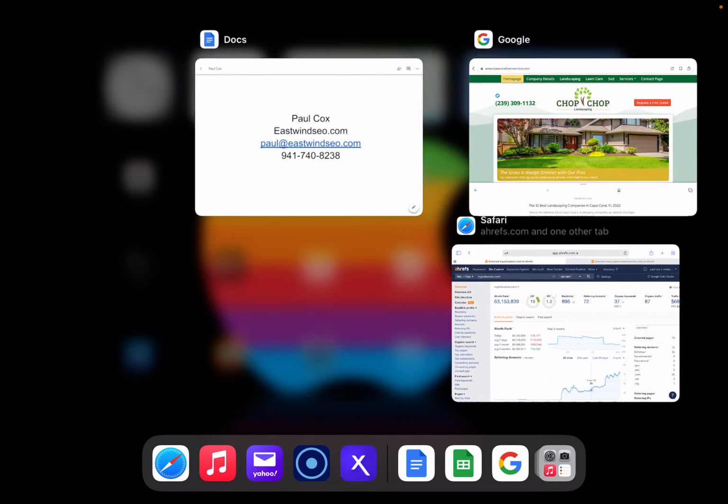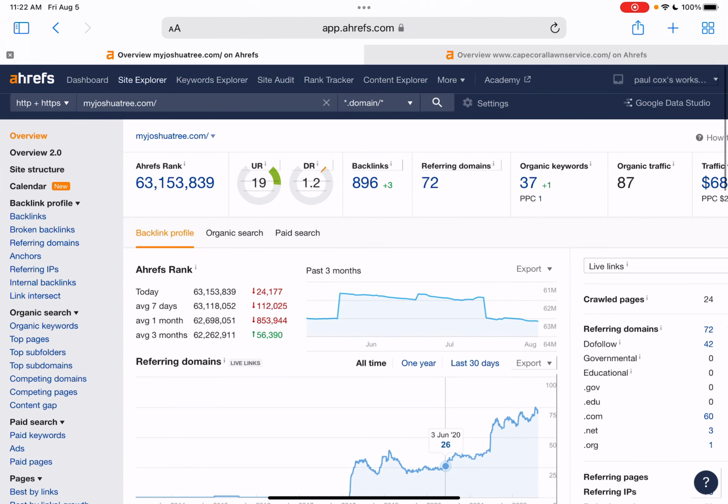So if we take a look at a tool that I use called Ahrefs, and this is going to help tell me how a website's performing and all their backlinks that they're getting and how many keywords are being shown for, all the traffic they're getting, all that kind of stuff. So we're going to look at these numbers right up here. This is your guys' site right here, and you guys have 72 referring domains, giving you 896 backlinks.